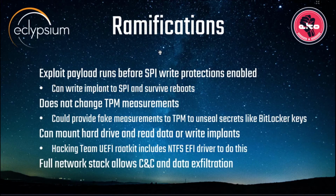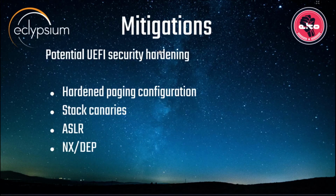One interesting point is that this particular BIOS does have an NTFS UEFI driver built into it. We could use that to mount the hard drive and drop implants into it like the Hacking Team rootkit did. We could also read secrets off of your hard drive and email them somewhere, or we could use the network functionality to bring up our own network connection and send those secrets elsewhere. It does have a full network stack, so we can have a much more complex command and control.